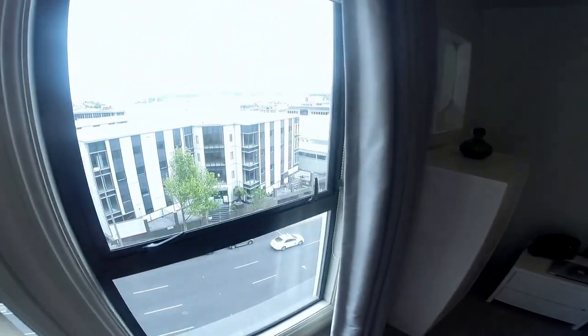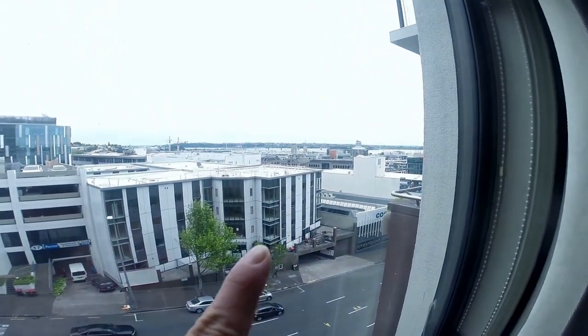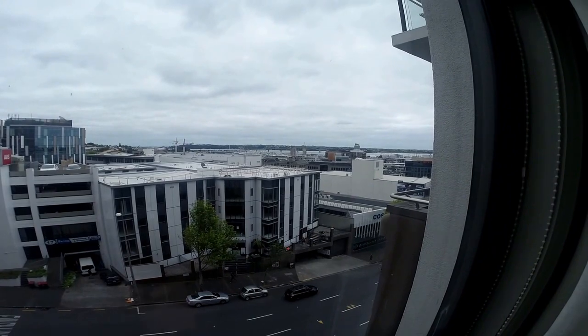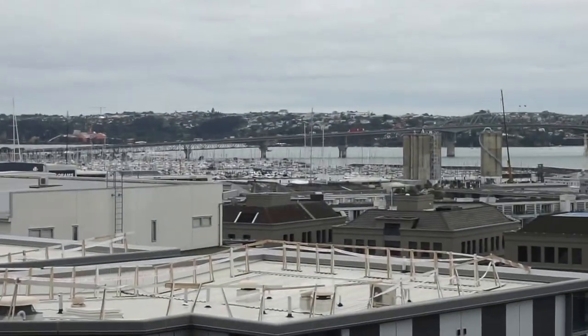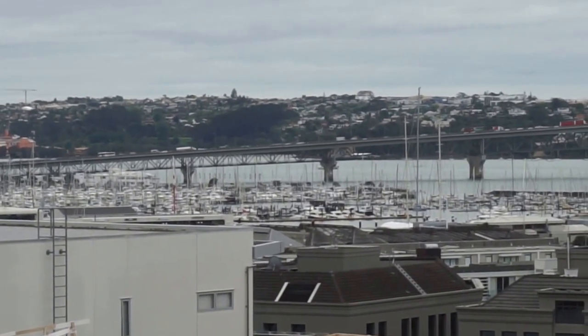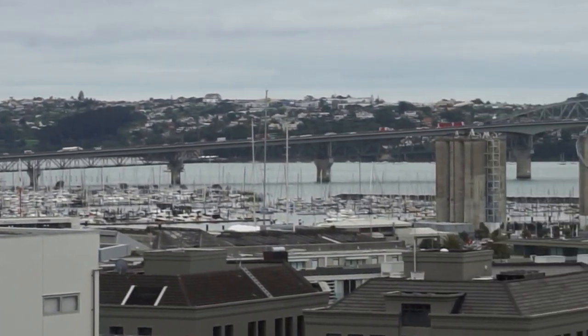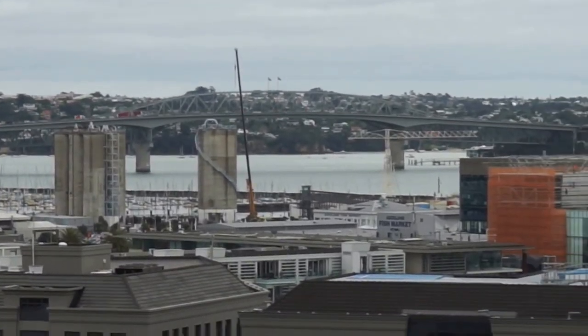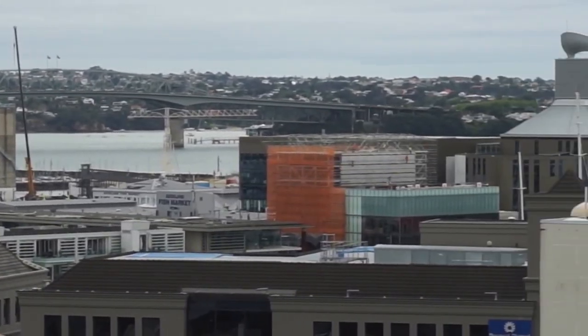So my favorite part about this place is the view. We have a water view. I don't know if you can see from this perspective, but out there is the water, the sailboats, that beautiful bridge. Super pretty. Great thing to wake up to in the morning.